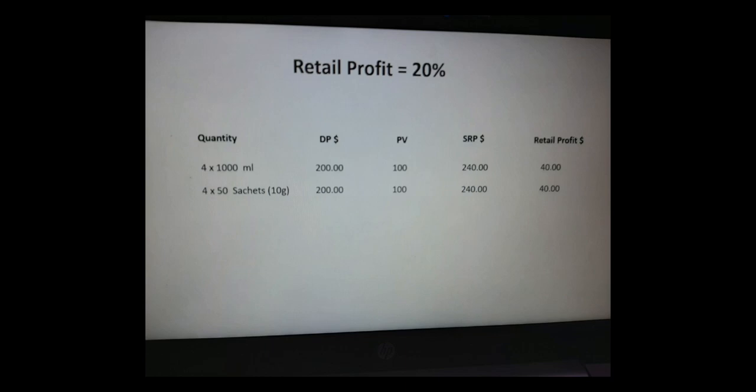So at the dealer price of $200, $40 turns out to be the 20% of the dealer price. Okay, so $200 is the dealer price for the 4 pieces, plus the $40 your profit. So the suggested retail price that you will do the retail on is $240.